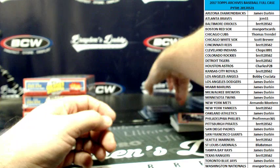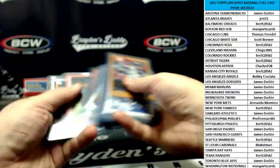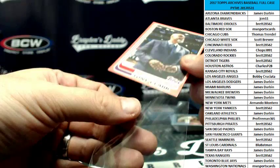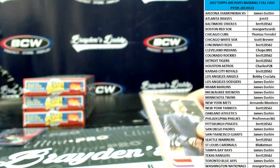I want to make sure I got all the autos in the one pile for the recap. We got Tony Clark, MLBPA Executive Director, Pink. That'll get random at the end. 78 of 199. We're going to have a lot of randoms.